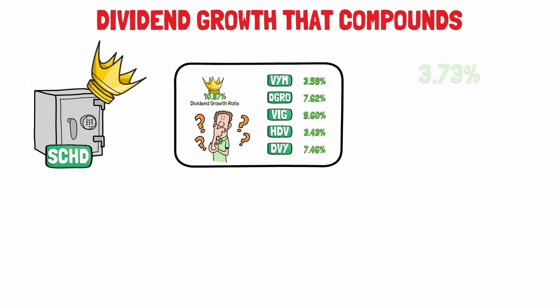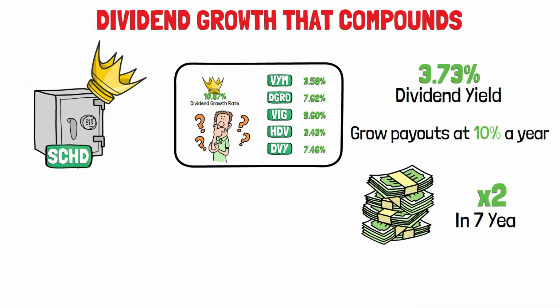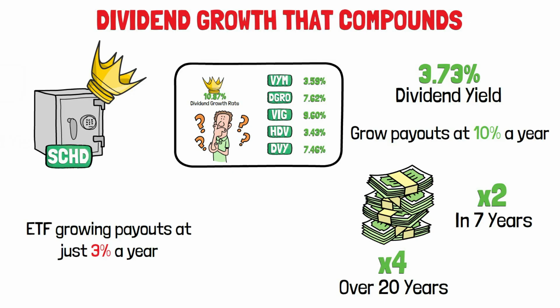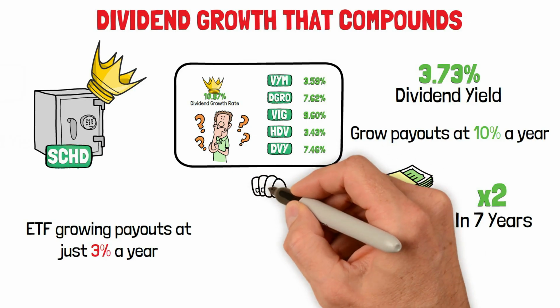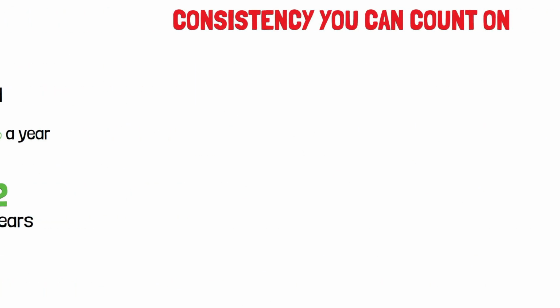If you start with a 3.73% yield and grow payouts at 10% a year, your income can double in about 7 years without adding a single extra dollar. Over 20 years, that's potentially a 4-fold increase in annual income, even if the yield never changes. Contrast that with an ETF growing payouts at just 3% a year, your income would barely keep pace with inflation, and your purchasing power would erode.